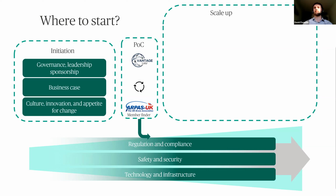And importantly, don't do drones for the sake of it. You want to think about what your organization is trying to achieve and how drones can support you in getting there.